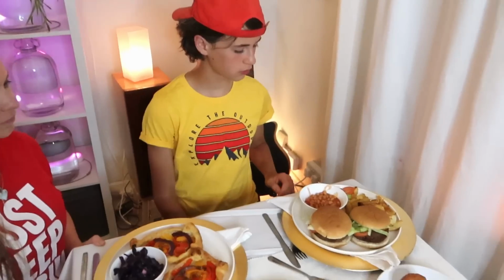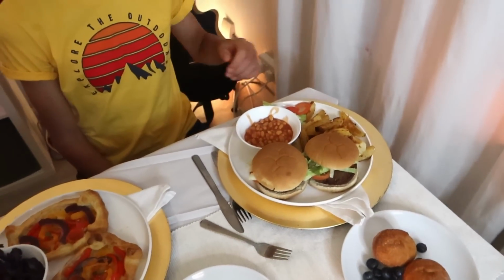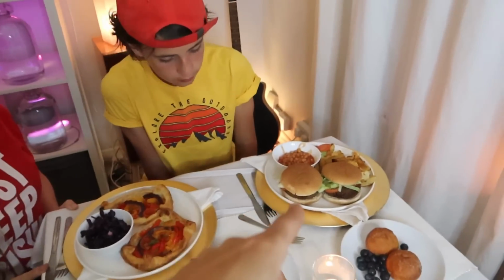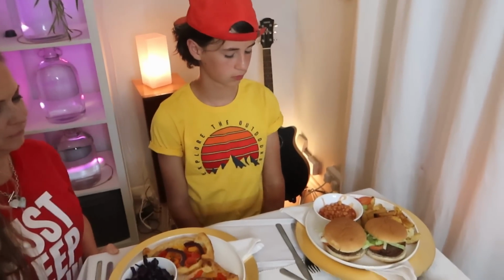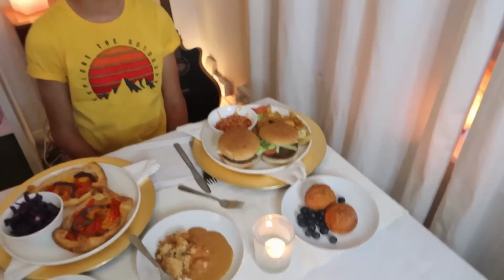And then it looks like we've just got the basic stuff you might get at, let's say, a fast food restaurant, like some chips, some burgers, some beans. These burgers are actually homemade ones as well, with chickpeas and mushrooms and onions. It feels like a thing that you do. Does it? Yeah. Okay. And then the dessert over here is donuts and blueberries. So which one would you like to try first?